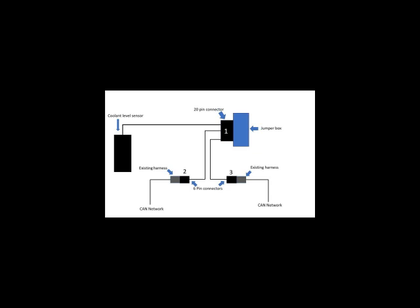Here's what I did, and here's what you might need to do in this situation: clear the keep alive memory. Okay, so they put the reset cam, and that is inside the PCM. As soon as I did that, it started broadcasting the correct message out to the rest of the vehicle. The temperature changed to the correct reading on the dash. I just wanted to confirm that if I provide a ground on this circuit, is everything good? It was. AC compressor worked.